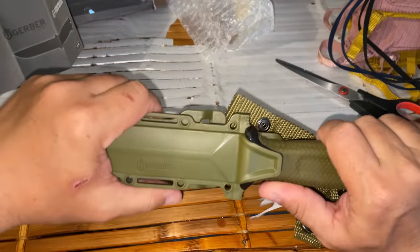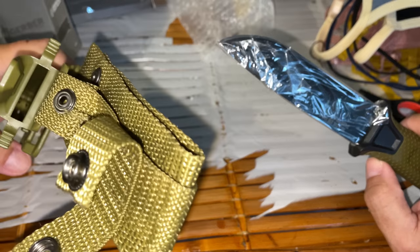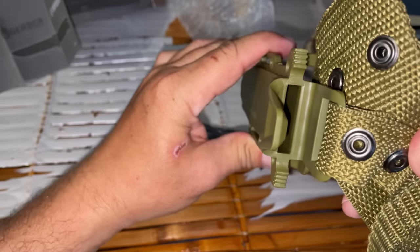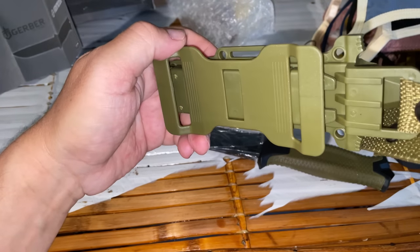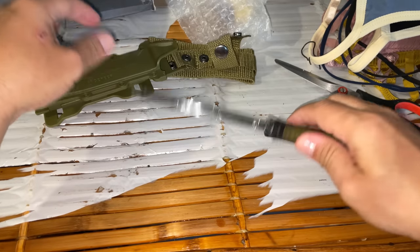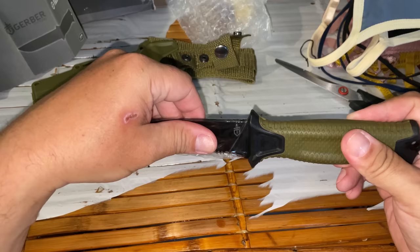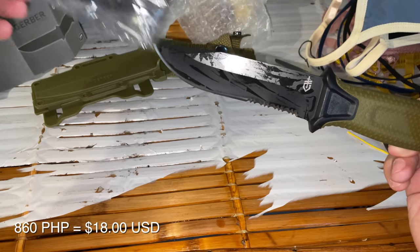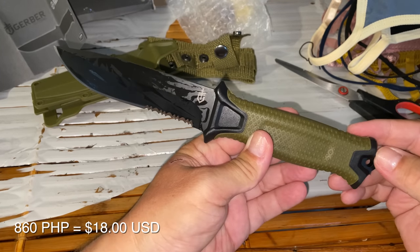All right, so let's pull this guy out. Give it a whirl. Now that's actually got a pretty smooth lock. I mean, this plastic, Kydex, whatever it is, holster seems to be okay. But here you go, here's the knife. It comes with plastic on the blade, so if somebody has a Strong Arm, you can tell us whether or not yours comes with plastic. Looks like it's got a little bit of oil on the blade.